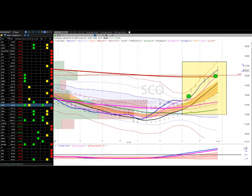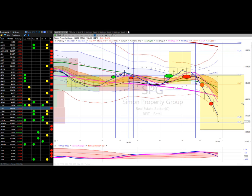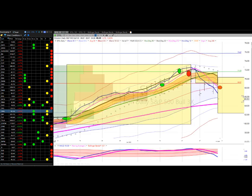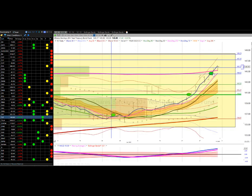The triple inverse oil, double long, stop is 1 day low. Simon Property Group, short 1, short 2, and we got to move our stop down to like right about there. Should have had a third position in, stupid. So we'll get another one short if it breaks below that. Okay. Triple leveraged S&P, short signal on Friday. The S&P Treasuries too long, and we're going to move our stop up to here.